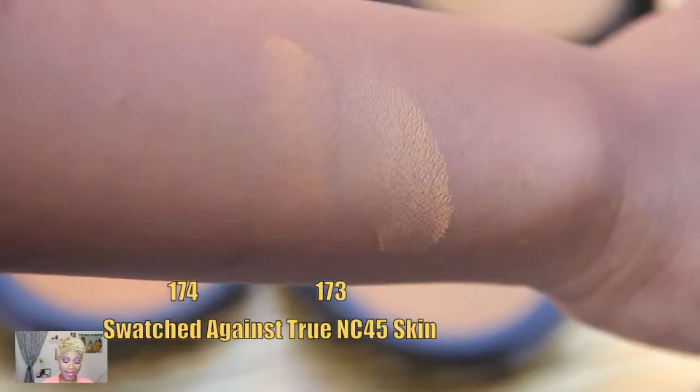So in the pan, they almost look identical. None is lighter than the other. The undertones are just different. 173 is more yellow base, 174 is more orange base, but there's a huge difference when you are looking for a foundation powder or whatever foundation. You have to make sure you have the right undertone, because then everything could just look crazy.